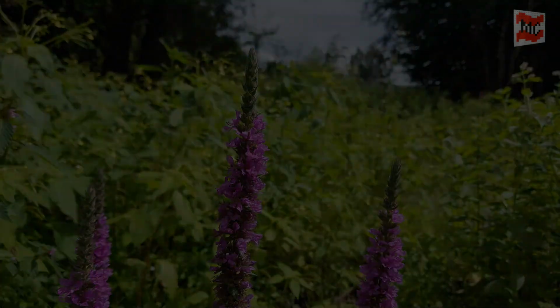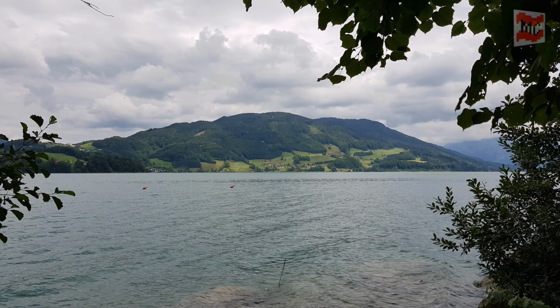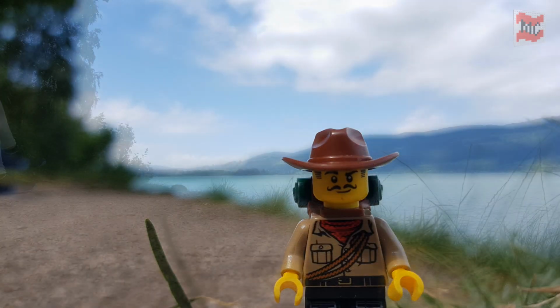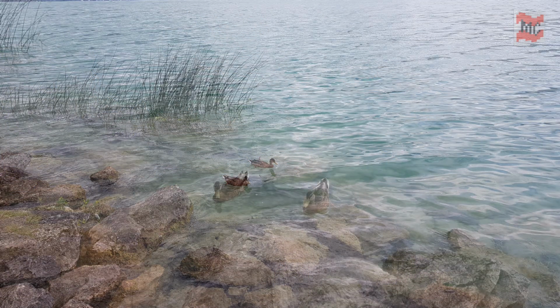And then the second stop at the Mondsee, also amazing. A big lake with clear water, wonderful surroundings. Just a great place to sit down and relax a bit.